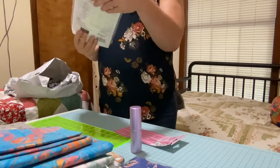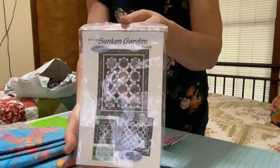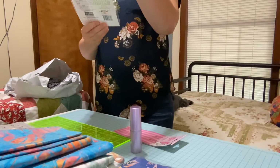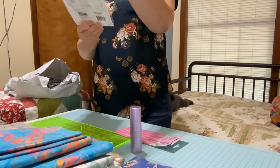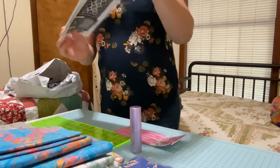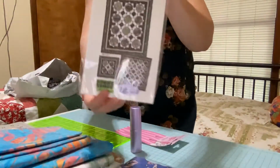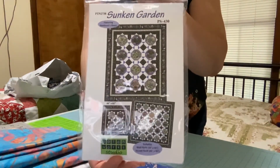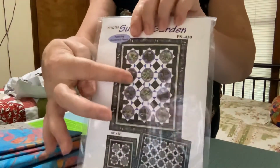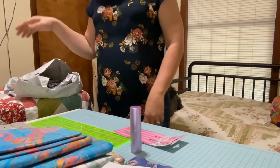Then we got, I really like this pattern, and I'm kind of picky on patterns, but it's a Sunken Garden, features Northcott Fleurs Patchwork Studio. Includes wall quilt, queen quilts, and a lap size. That's the sizes on the back. It's a really pretty quilt. And if you have big prints that you want to show off, like my Tulip Pink.